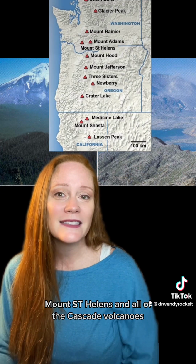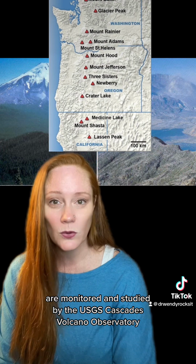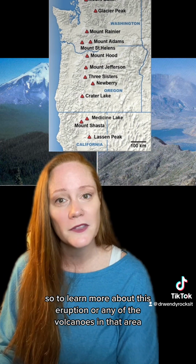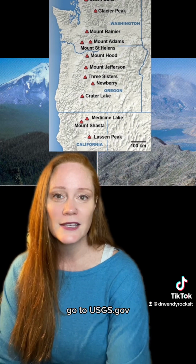Mount St. Helens and all of the Cascade volcanoes are monitored and studied by the USGS Cascades Volcano Observatory. So to learn more about this eruption or any of the volcanoes in that area, go to usgs.gov.